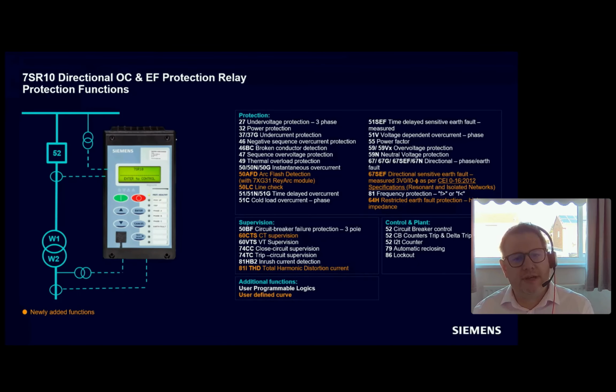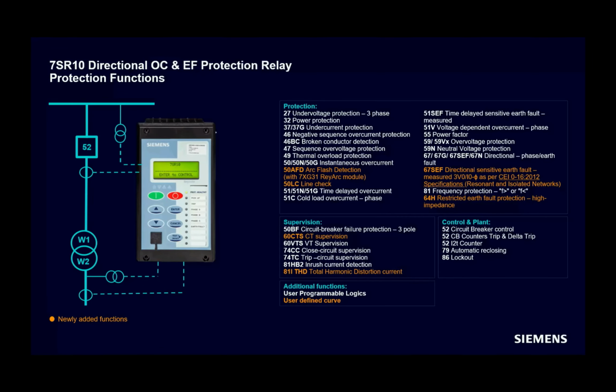Moving on to the directional device, it takes the non-directional device, including its protection functions, and adds 3 voltage inputs and additional protection features using voltage and frequency measurements. These include under-over voltage protection, sequence over voltage protection, voltage-dependent overcurrent, power factor, neutral voltage protection, frequency protection, directional phase and earth fault protection. Again, we have new features for line check and arc flash detection using the external sensors and the 7XG31 Ray Arc module.